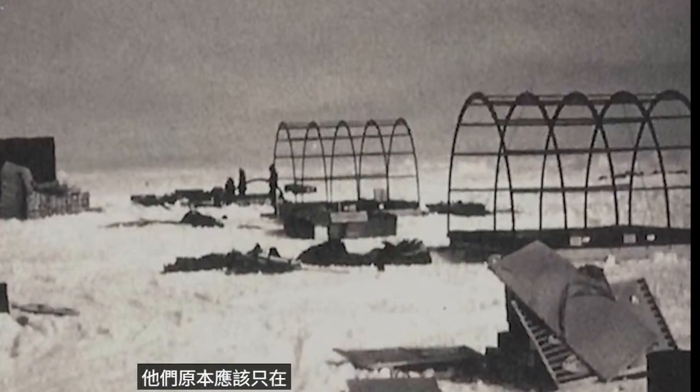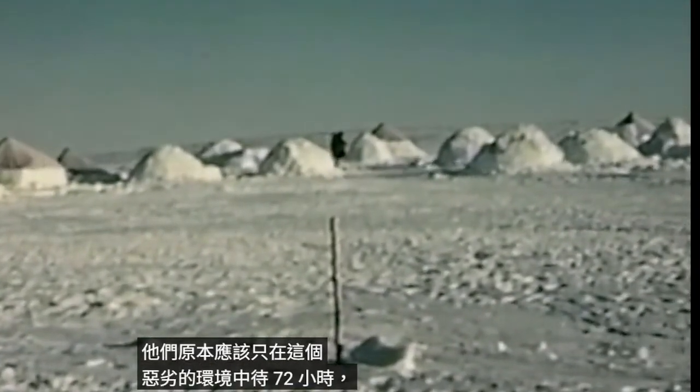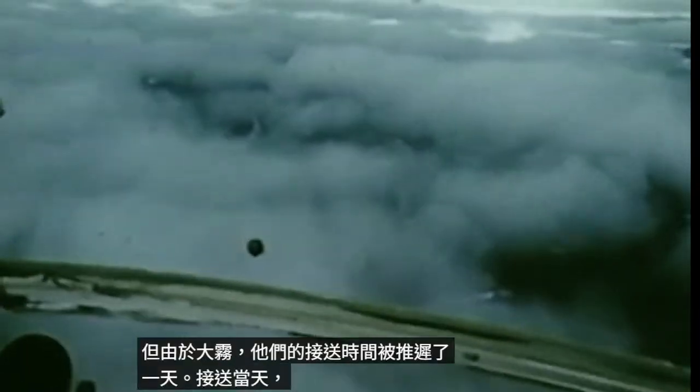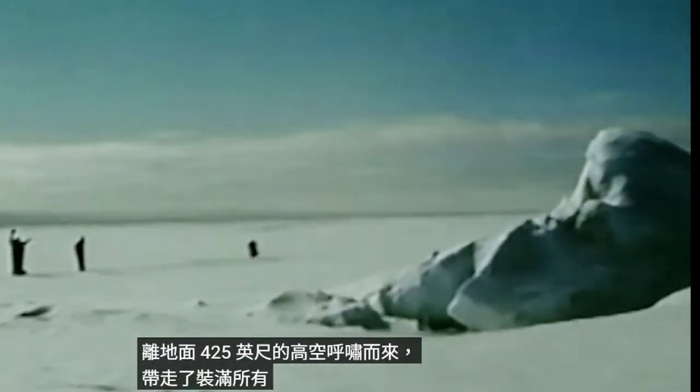They were only supposed to be in this harsh environment for 72 hours, but due to fog, their pickup was delayed by a day. On the day of the pickup, it was still foggy, and there were 30-knot winds on the surface. But the B-17 came roaring in 425 feet above the ground and picked up the bag full of all of the intelligence.